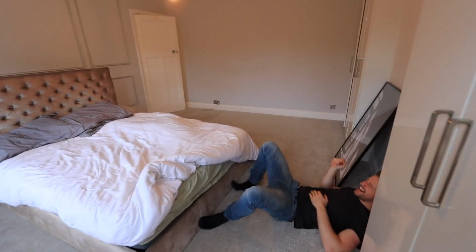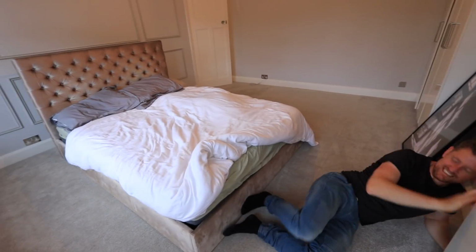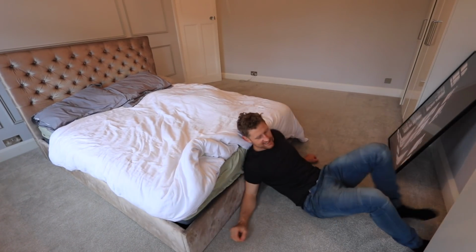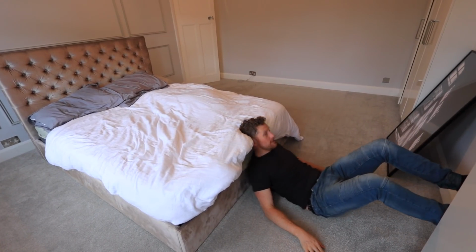We can't move the bed. We're stuck. It's not moving. Ow. Here, technique. Ready? 1, 2, 3. Oh God. Oh, it's moved.